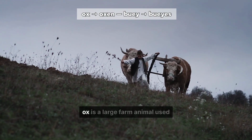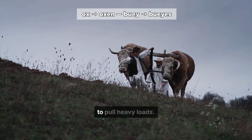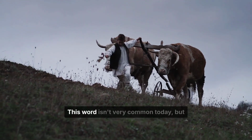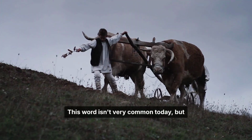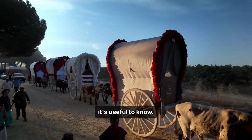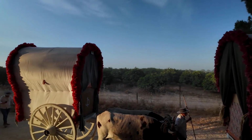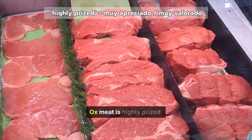Ox. An ox is a large farm animal used to pull heavy loads. Its plural is oxen. This word isn't very common today, but it's useful to know. The farmers used oxen to pull the wagon. Ox meat is highly prized.